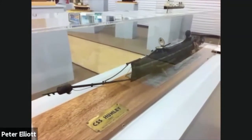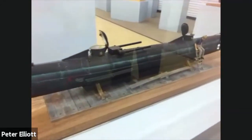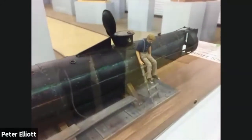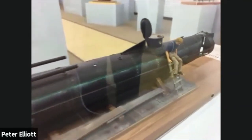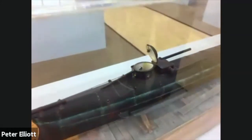And for 140 years, nobody knew what happened to Hunley and her crew. But about 10 years ago, she was found on the bottom of the harbor, salvaged. The crew was given a military funeral, and she's been put back into view in a museum while they finish the restoration. The intriguing part about her is she was propelled by 6 men on a bench seat turning a hand crank, and that's what turned the propeller.